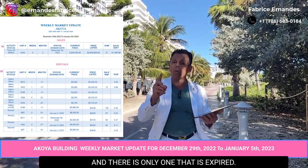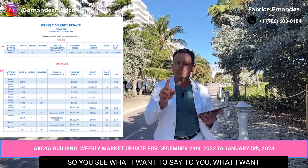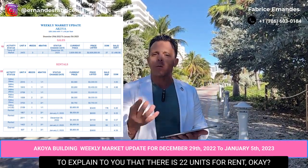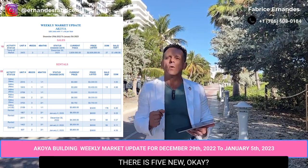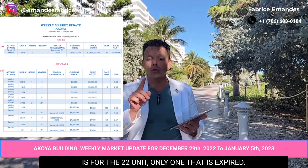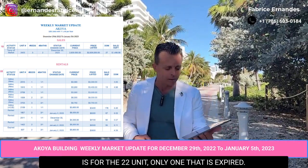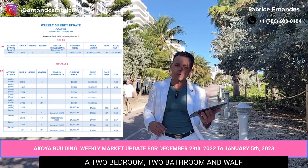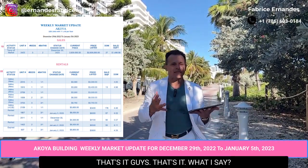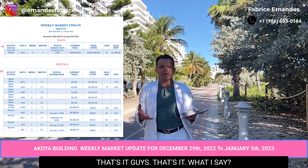And there is only one that is expired. What I want to explain to you is that there are 22 units for rent. There are five new, but of those five new, three rented this week. And of the 22 units, only one expired. This is the 907, a two bedroom, two and a half bathroom, and the price was 5,800. That's it, guys.